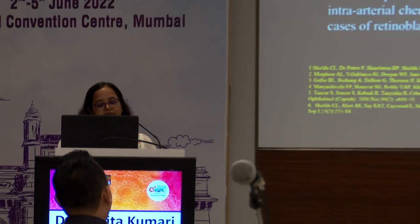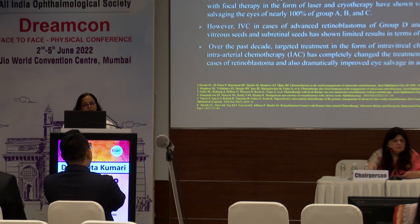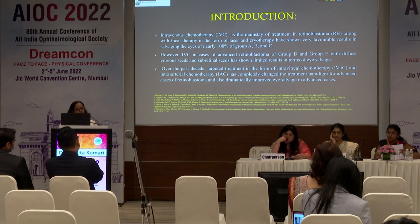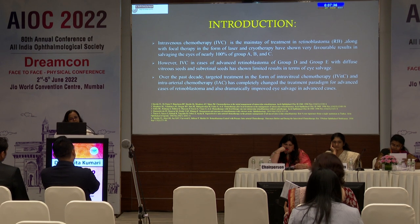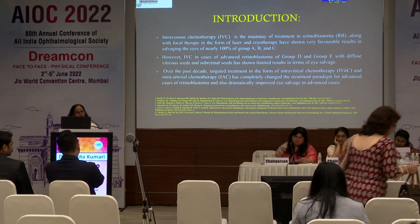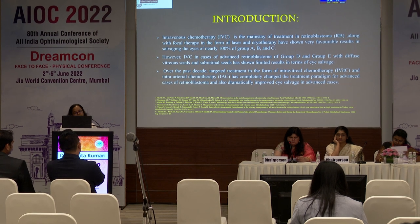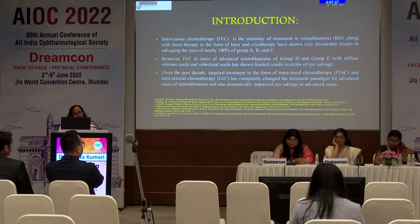So we all know that systemic chemotherapy is the mainstay of treatment in retinoblastoma along with focal therapy, and it has a very favorable result when it comes to salvaging the eye in group A and B, C, nearly 100%. However, systemic chemotherapy in cases of advanced retinoblastoma of group D and E with diffuse vitreous seeds has shown very limited results in terms of eye salvage.